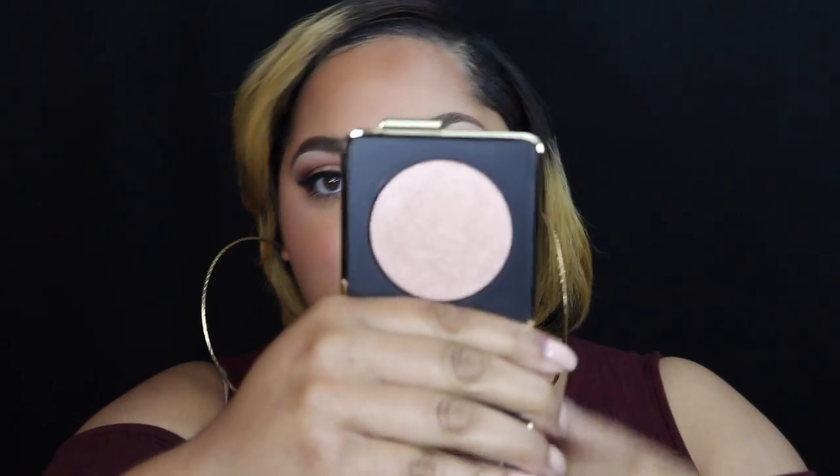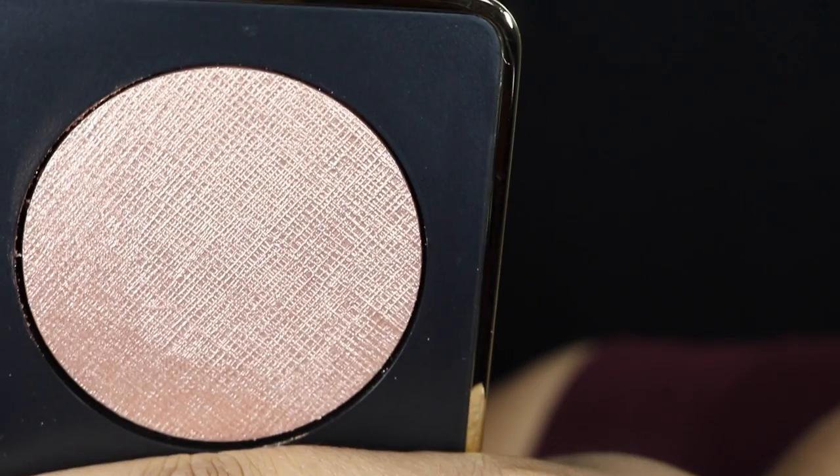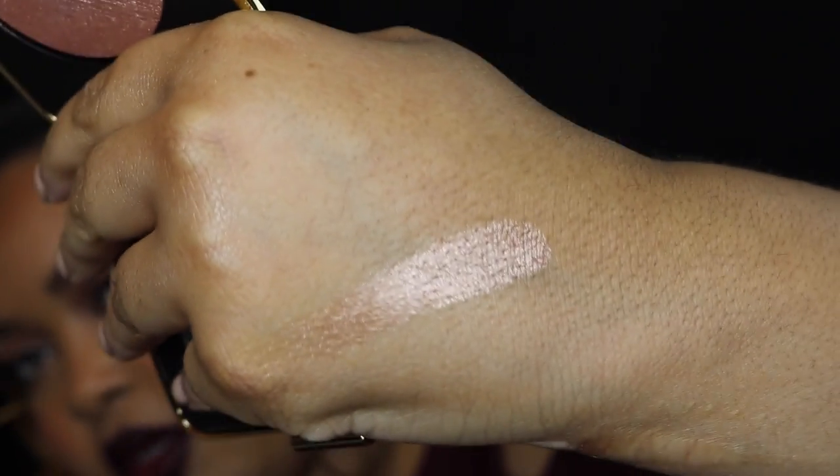And you open it up and it has this huge mirror and this huge pan of highlighter in it. And I'll go ahead and give you guys a swatch. Here's the highlighter up close. Oh my gosh, so nice, right? Like, look at that. So smooth.